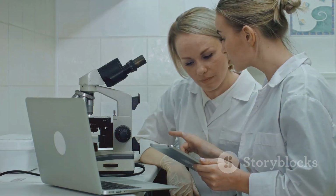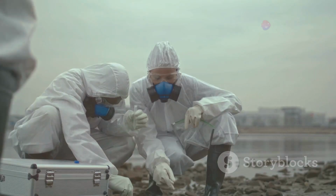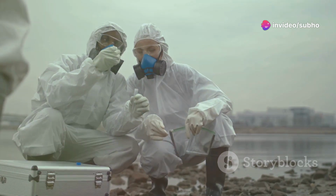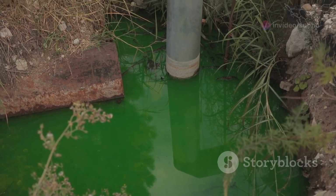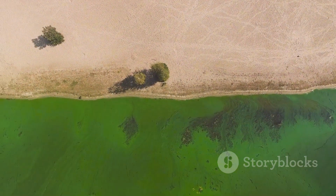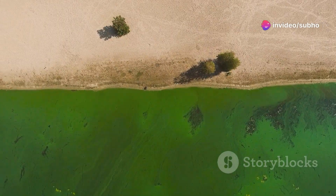Environmental monitoring is another area where Maldi-Tof MS is making a big impact. It can be used to identify pollutants in water and soil samples, monitor air quality, and even track the spread of harmful algal blooms. This information is vital for protecting our planet and ensuring a healthy environment for generations to come. But wait, there's more.